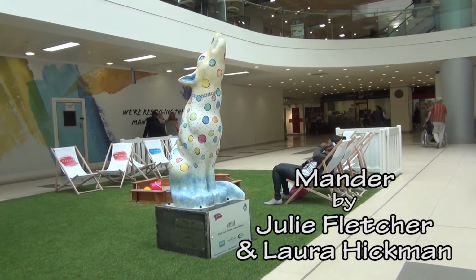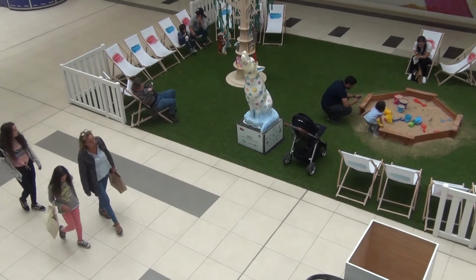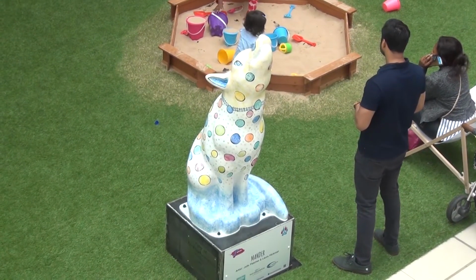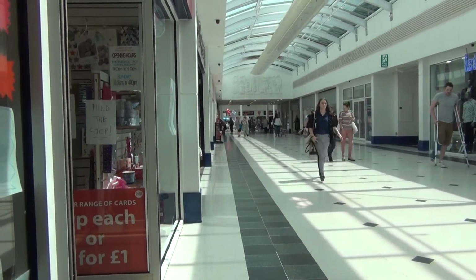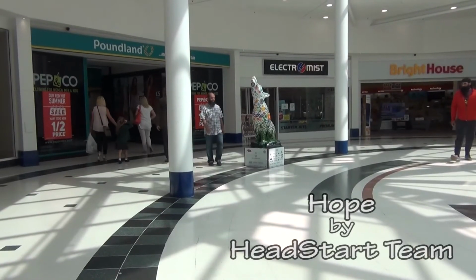Into the Mander Centre, and we have number 4, taking its ease with the deck chairs. Through to the Wolverhampton Centre, and under the carving commemorating John Wesley preaching in the town, we find number 5 in the atrium.